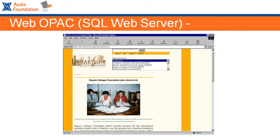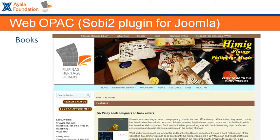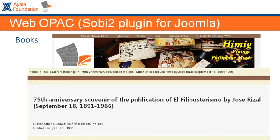I think in 2010 or 2011, we redesigned our website. This is how it looked, or this is our homepage. Actually, until now, this is our homepage, but we are in the process of redesigning it again. This time, we made use of a third-party plugin. We use Joomla for this website, and we made use of the Sobi2 plugin for Joomla. That's for our web OPAC. It's a separate system from our in-house SQL database.